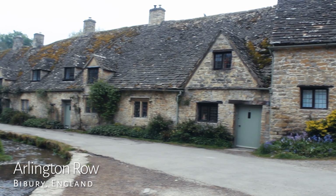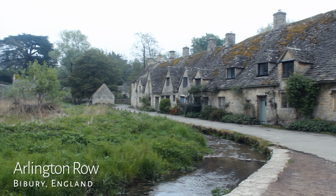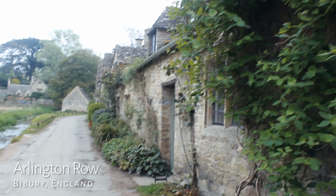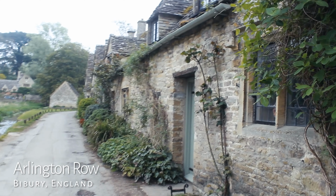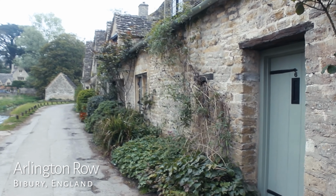A lot of tourists come here too, so if you are coming to Bibury to check out Arlington Row and the small little village area, it's incredibly crowded during the day, so get there as early as possible if you want that Instagram footage. That's the tip for you. We went at like 6 a.m. And there was no one. Absolutely no one. You can actually find parking. If you get there after 8, it's brutal.